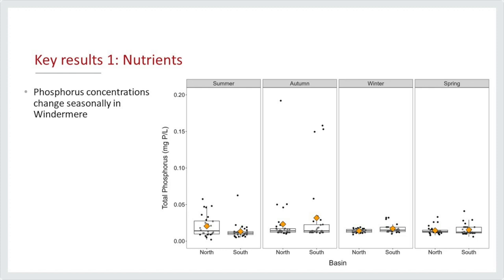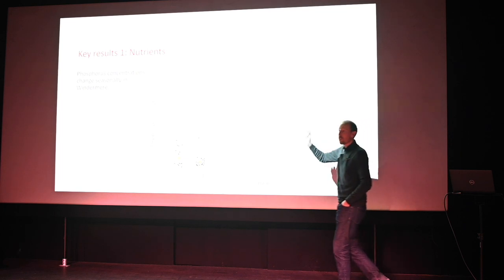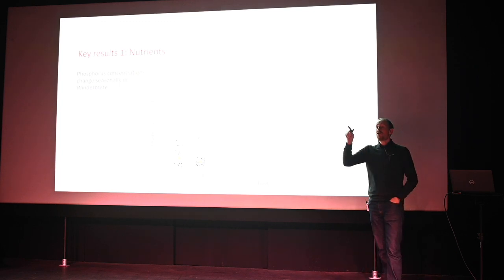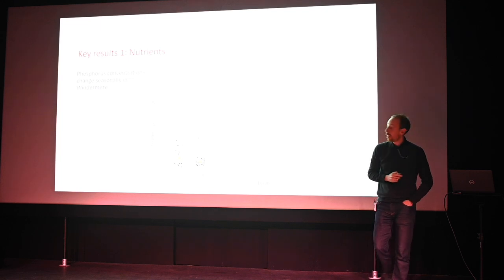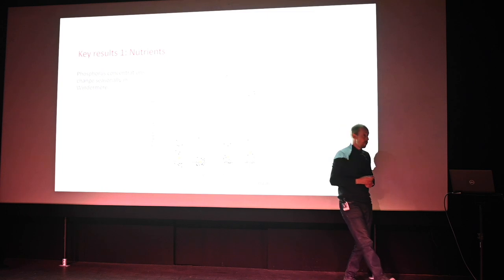Okay. For those of you who dropped or wish to drop GCSE or O-level mathematics, I won't ask you about the box and whisker diagrams. I'll just say the individual black dots are individual sample concentrations. The orange or yellow diamond is the average concentration, probably for us to focus on today. So you can see in summer, we actually had slightly higher average concentrations of total phosphorus in the north compared to the south basin. When we moved into autumn, those concentrations increased slightly for both basins.